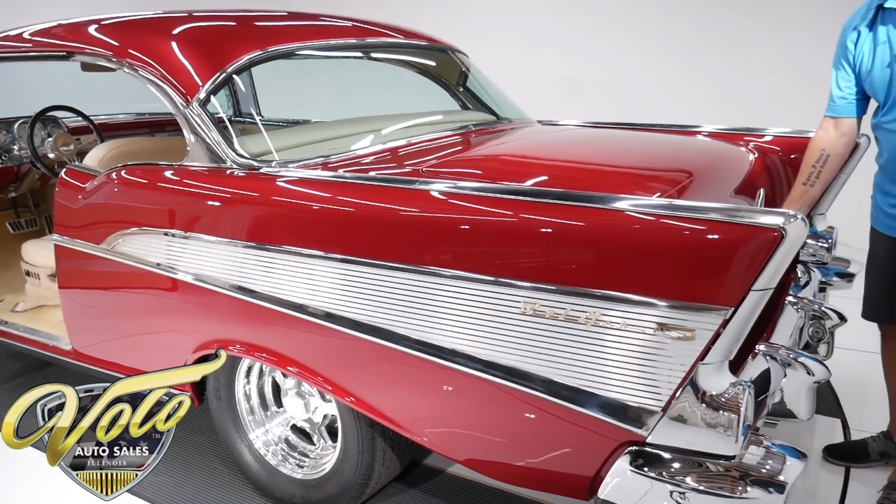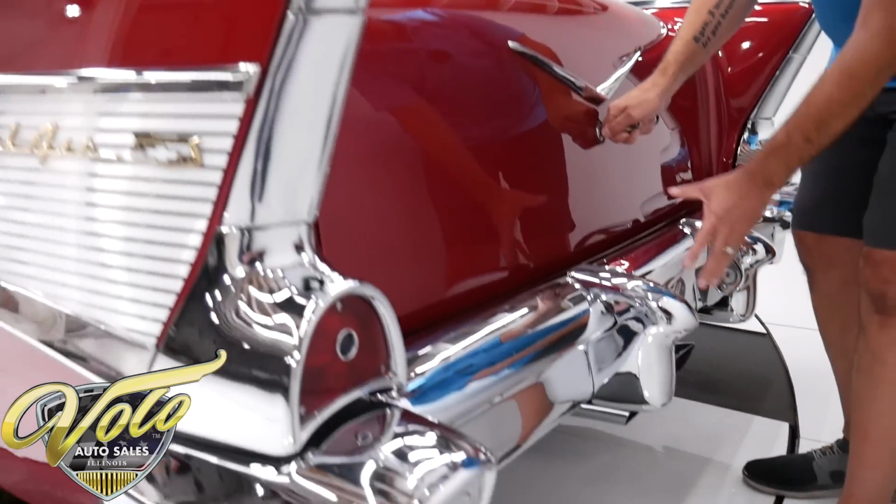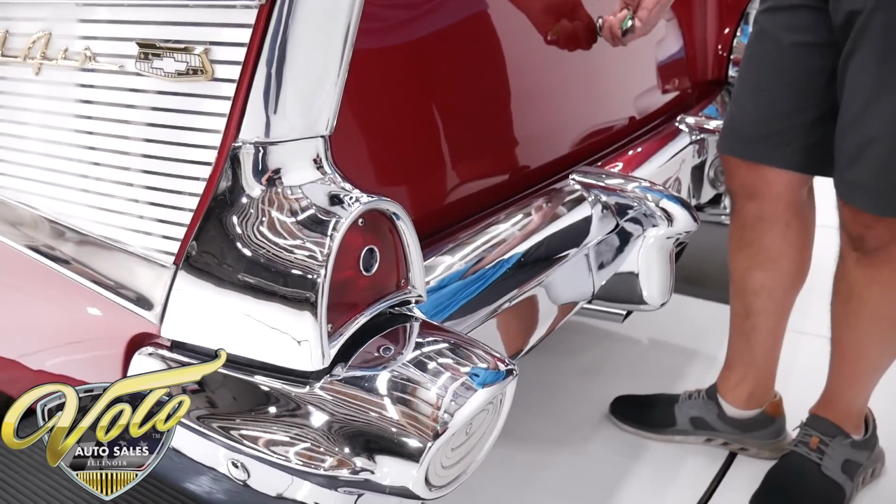All right, we're going to check out the trunk. I also wanted to mention the bumpers. There's something different about this bumper. I don't know if it's off a station wagon or it's just custom, but unique bumper right there.